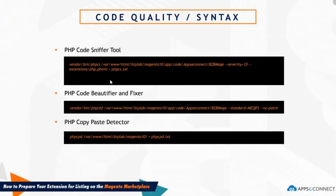Now the second part is the code beautifier and fixer. Whatever errors you have got from the code sniffing tool, the part of the errors which can be fixed by the code beautifier and fixer, this command will do for you. The command for this is vendor/bin/phpcbf, that is the code beautifier and fixer, followed by the directory where your package is installed, then standard meqp2, which means Magento extension quality. So you have to mention it over here, followed by a space and no-match.